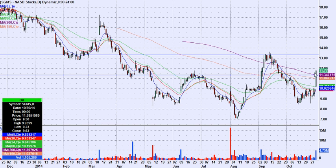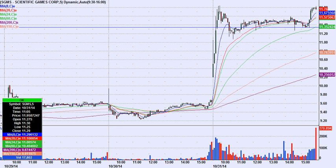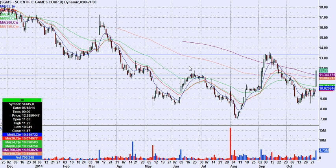SGMS, nice volume, little breakout, probably above one month highs. That's an example of one I'll look for a potential continuation. But if we get up over this 13 area to this area, I'll be looking for a short. So there's a couple levels on that one. And that other line is just an intraday support from Friday. So if we get an immediate pullback, I might be looking for a long on SGMS.